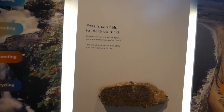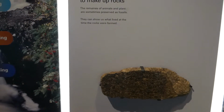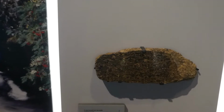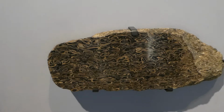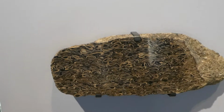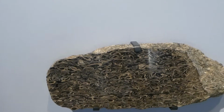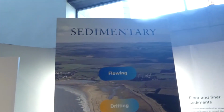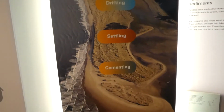Fossils can help make up rocks. The remains of animals and plants are sometimes preserved as fossils. They can show us what lived at the time the rocks were formed. A rock formed from the shells of dead animals. This limestone contains the shells of mussels, which lived in the Carboniferous times about 350 million years ago. Sedimentary: flowing, drifting, settling, cementing.